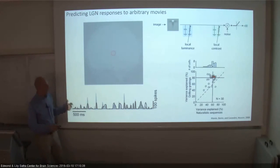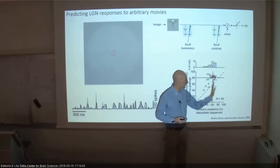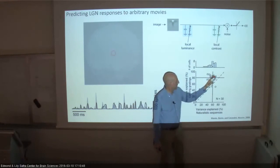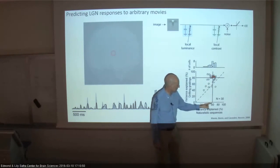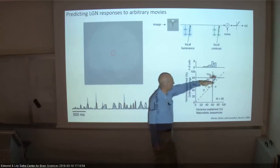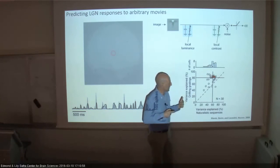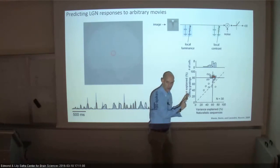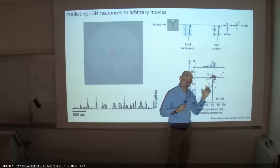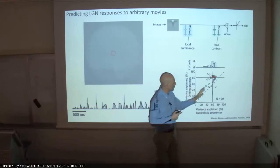It's not perfect. How good is it? We could explain about 60% of the variance. I think this particular neuron, we had way more data for this neuron, is shown in red. And so we could explain about 60% of the variance for natural movies versus about 80% of the variance for gratings. Now, this is a pessimistic view, though, right? Because this was fitted and this instead was frozen. So chances are that if you fitted a model also including this, you could do better.